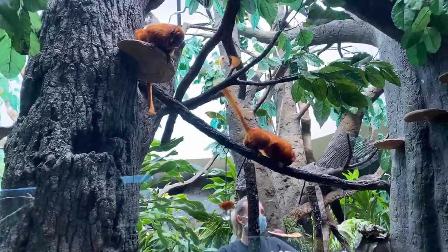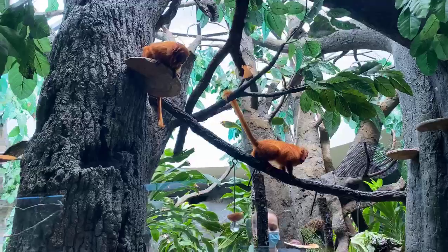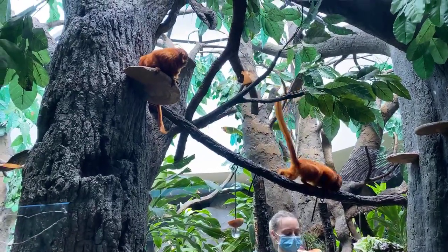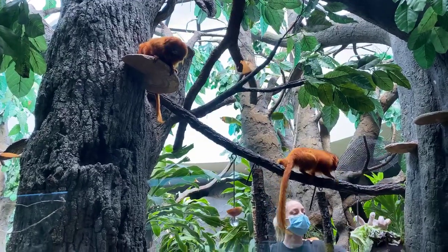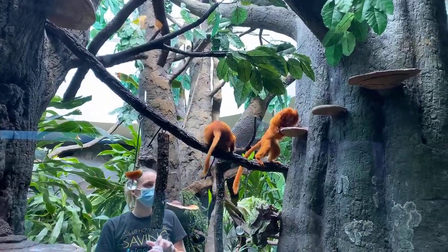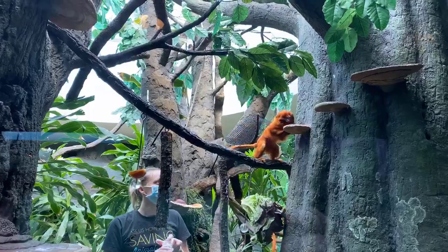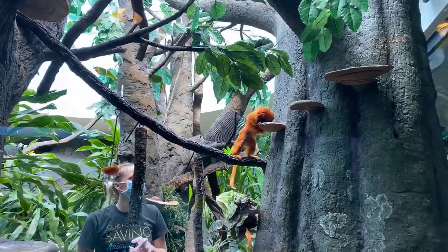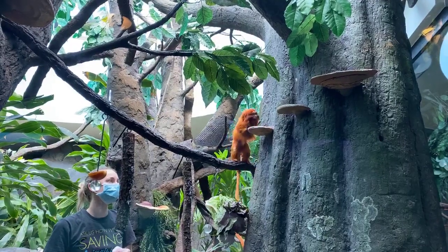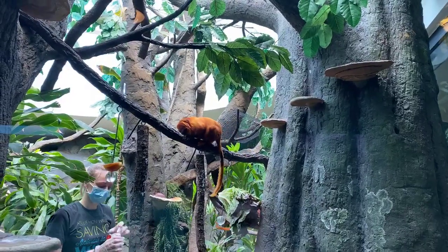What are PPE regulations? That's a good question. So normally when we're working with primates, we do usually wear a mask and gloves just because there are a lot of diseases that can transfer between primates and humans. That could be something as simple as the common cold, and especially right now with what's going on, we want to make sure that we are staying really, really safe and that our primates are staying really, really safe. So we always wear a glove and a mask when cleaning around these guys, when putting out enrichment, when feeding them, and when training them.